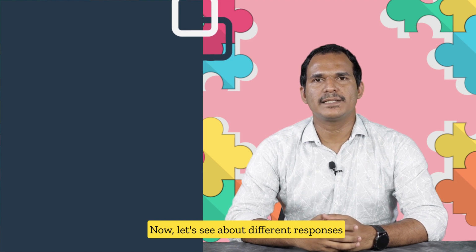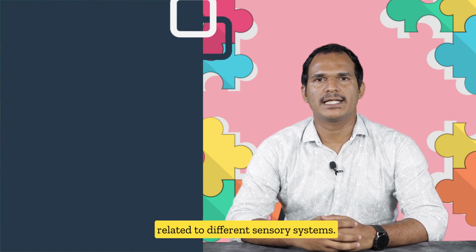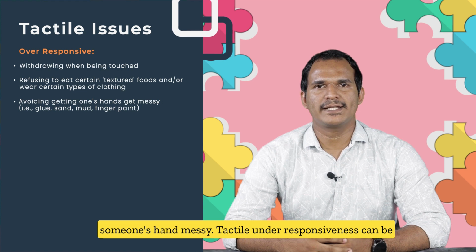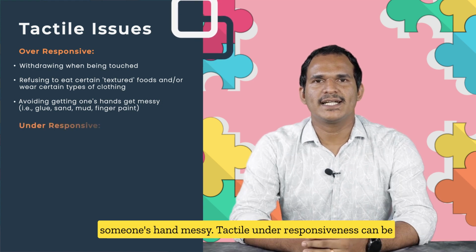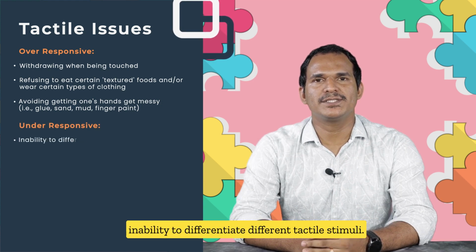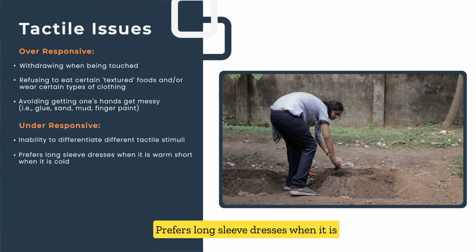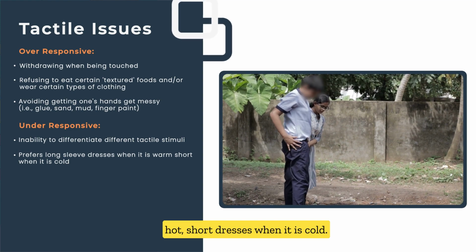Now let's see the different responses related to different sensory systems. Tactile issues. Over-responsiveness to tactile stimuli can be withdrawing from being touched, avoiding certain foods, avoiding certain clothes, avoiding getting hands messy. Tactile under-responsiveness can be inability to differentiate different tactile stimuli, preferring long sleeve dresses when it is hot, short dresses when it is cold.